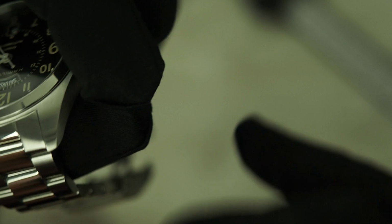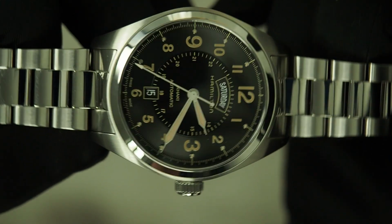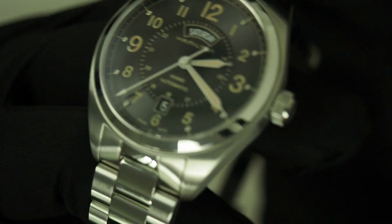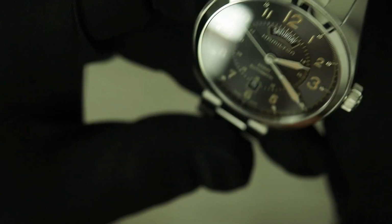The bracelet itself, the links on the outer side are completely brushed, as you can see, and the middle links are polished, and I see it fits well with the bezel, but it's a field watch and it should be rough, and I don't think it's a good idea to have those polished areas on a field watch.